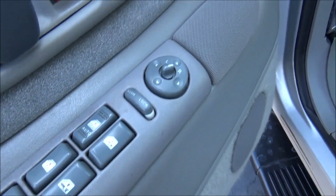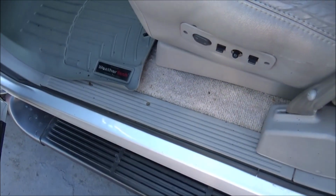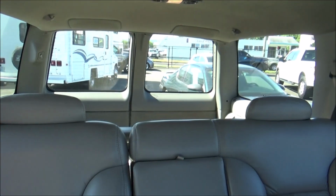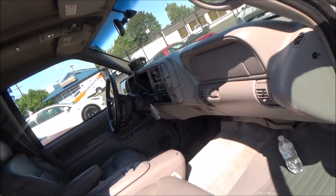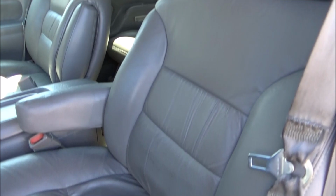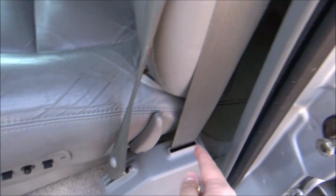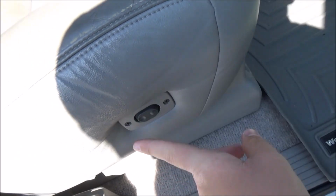The front door panels have storage areas. You have power windows, locks, and mirrors. This one has a gray interior, and the LT trim came with leather seat upholstery. The driver's seat has a fully powered seat base and a manual seat back with two-way power lumbar support. And as for the front passenger seat, it is just about fully manual, although you do get power lumbar support still.